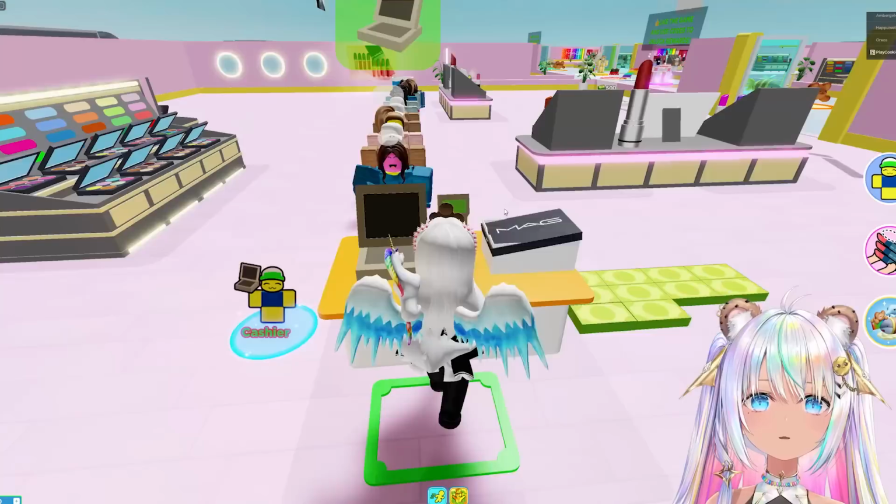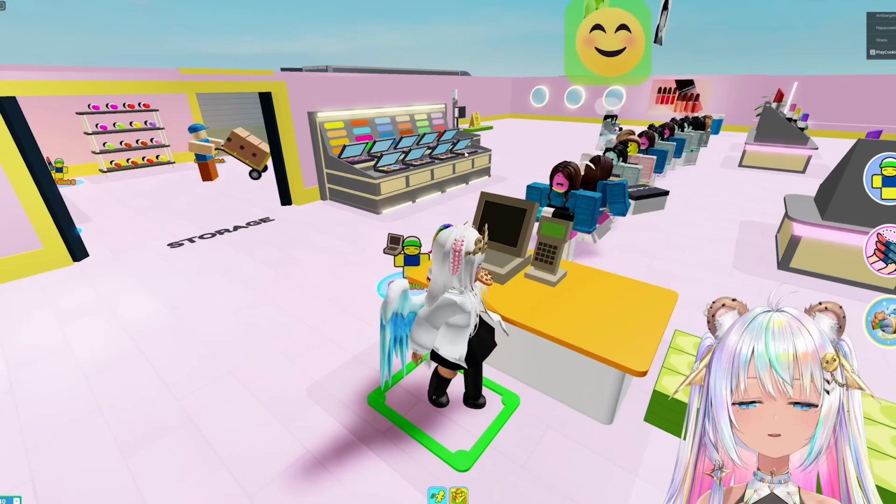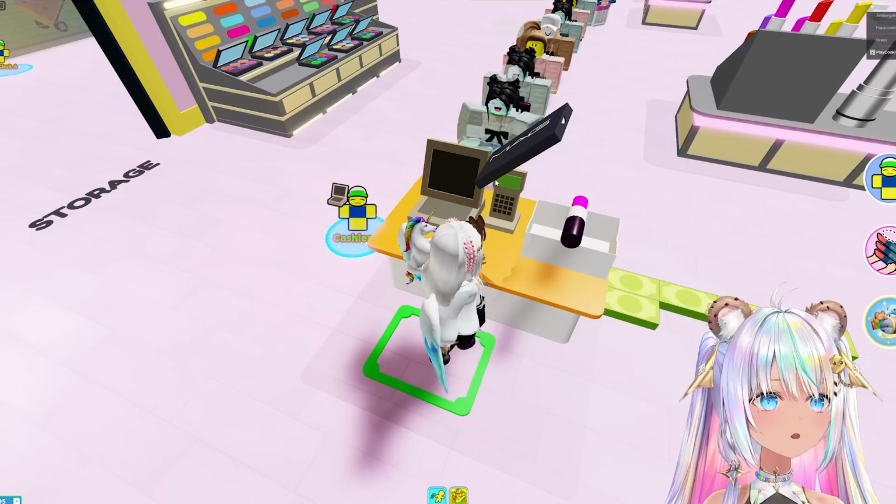The line is way too long. I have to help all the customers. I can't stop being a cashier. Okay, I need to restock. Restock some shadows and restock the lipsticks. I wonder why they're not buying these eyeshadow palettes. Those have been stocked up completely over here and nobody's purchased any. Oh, she might buy one. She's gonna buy one. She bought a palette. Look at all these customers. They're all buying lipsticks. These four customers in a row are all buying lipsticks.